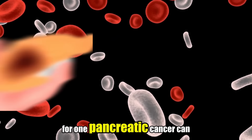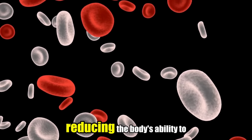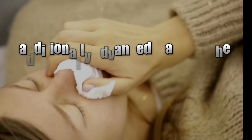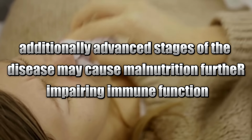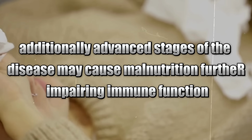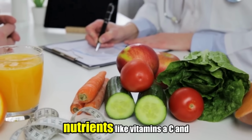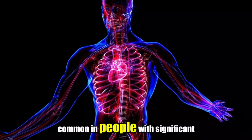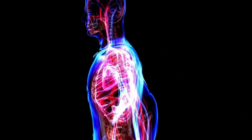For one, pancreatic cancer can alter the production of immune cells, reducing the body's ability to detect and eliminate pathogens. Additionally, advanced stages of the disease may cause malnutrition, further impairing immune function. For example, deficiencies in key nutrients like vitamins A, C, and zinc, common in people with significant weight loss, can reduce the immune system's effectiveness.